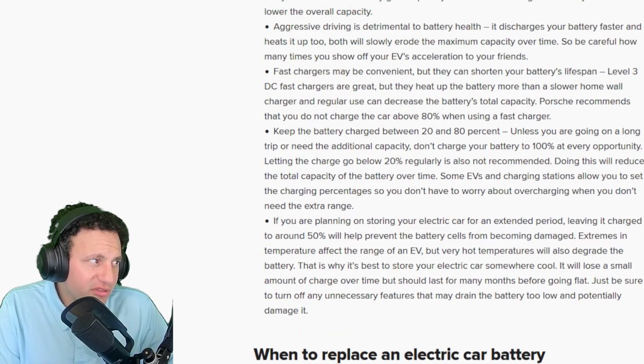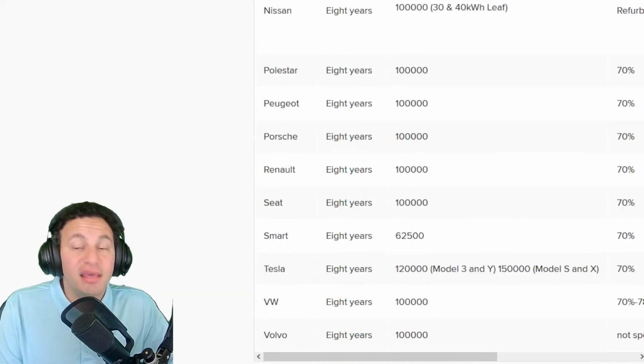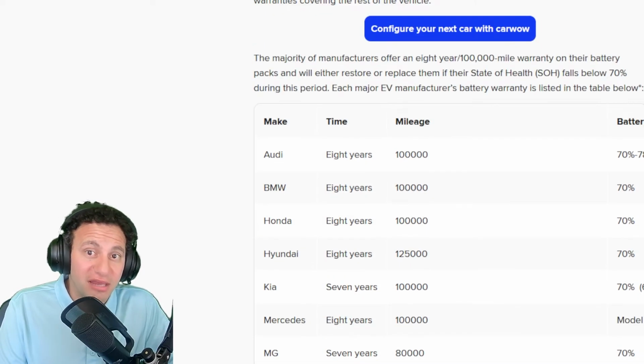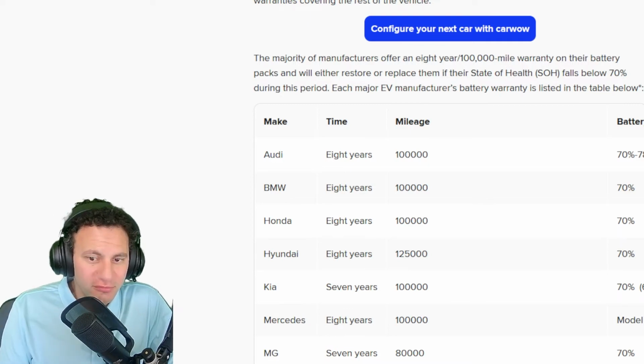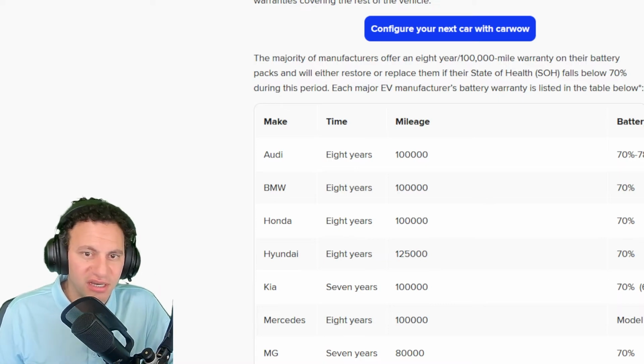But I don't know what's going to happen to these cars, because the article goes on saying how to store and maintain it, and if you live in a very cold climate, it depletes your battery even more. Extreme cold, extreme heat. I don't know. I'm just putting questions out there. I don't have the answer.